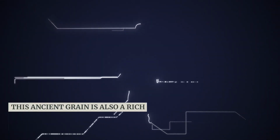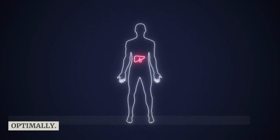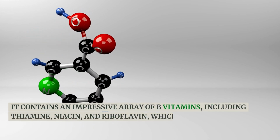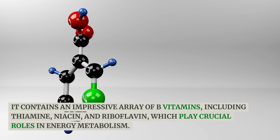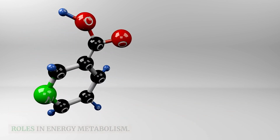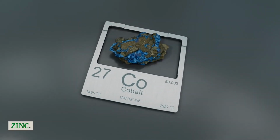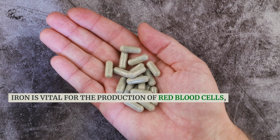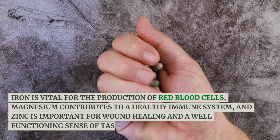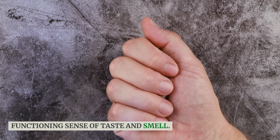This ancient grain is also a rich source of essential vitamins and minerals that our bodies need to function optimally. It contains an impressive array of B vitamins, including thiamine, niacin, and riboflavin, which play crucial roles in energy metabolism. It's also packed with minerals like iron, magnesium, and zinc. Iron is vital for the production of red blood cells. Magnesium contributes to a healthy immune system. And zinc is important for wound healing and a well-functioning sense of taste and smell.